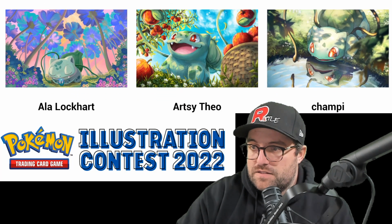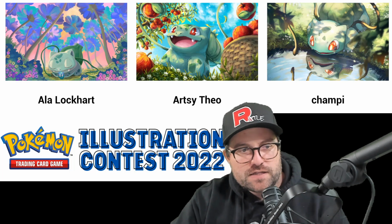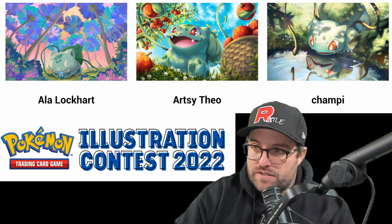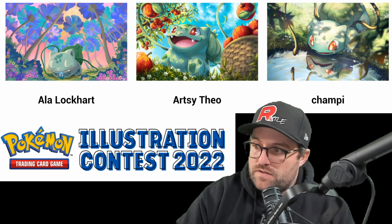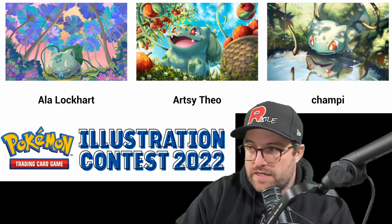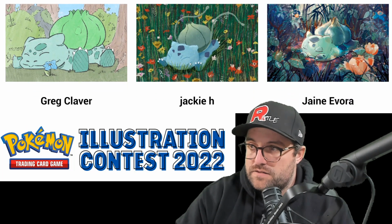I like this one here. Kind of cute. Not sure exactly. He's holding onto a little flower there. I don't know if he's kind of helping it grow exactly. One in the middle, grabbing the apples, or the berries rather. One on the right, very, very good artwork with the reflection. Again, there's a ton of examples of that, and when it's well done, it's really cool.